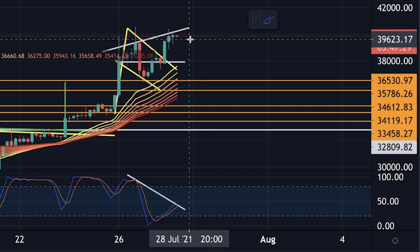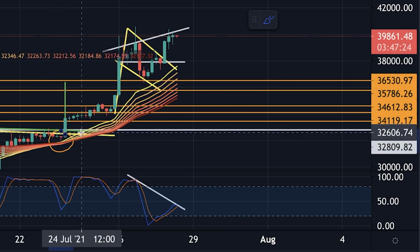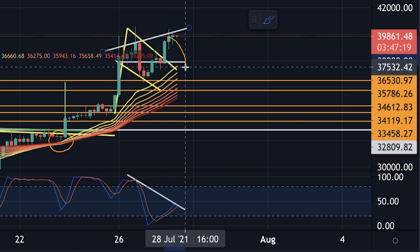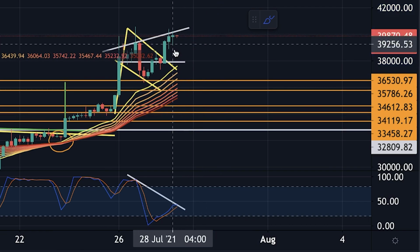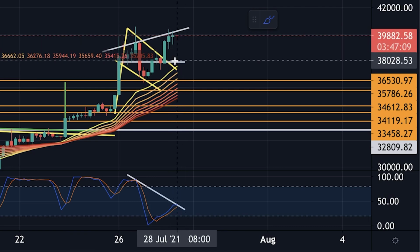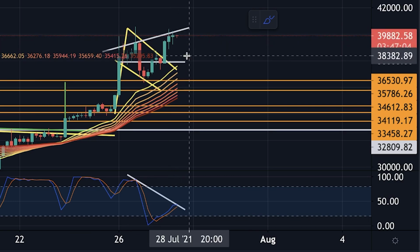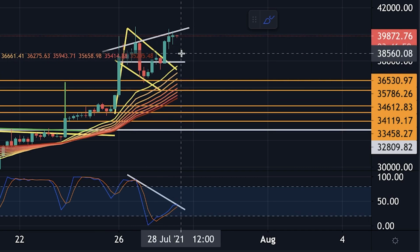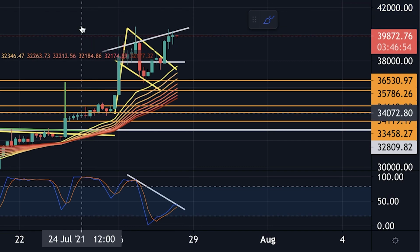And also don't forget, I had mentioned all the way back here when we flipped above the ribbon that we need to have a real test of the ribbon again before we can continue the trend. So this bearish divergence here on the 4-hourly chart could actually lead to the retest that we were waiting for on the EMA ribbon here. And then we can finally get above 40,000 and move in direction of $50,000 once again.